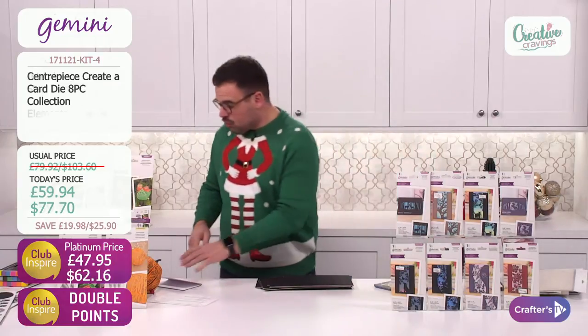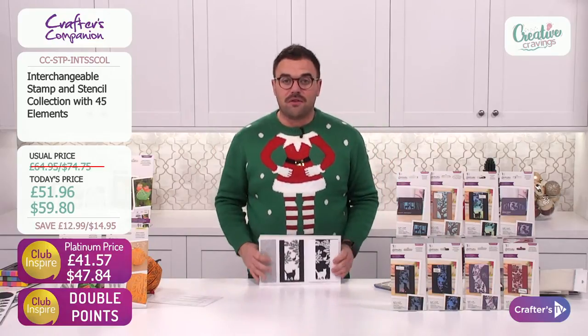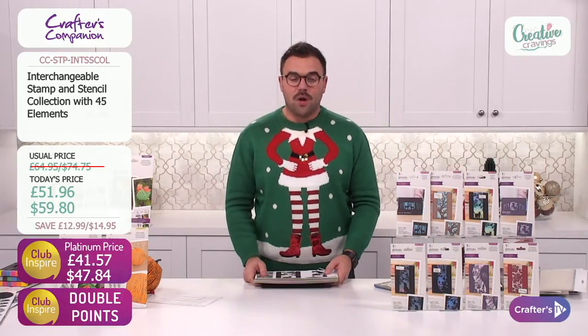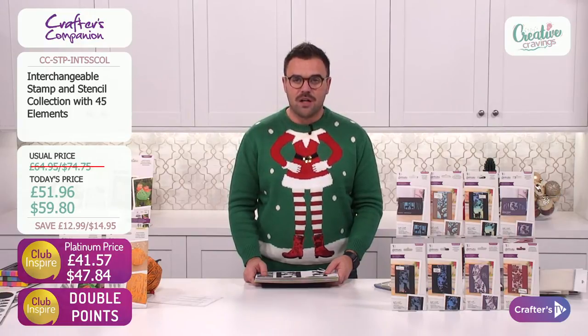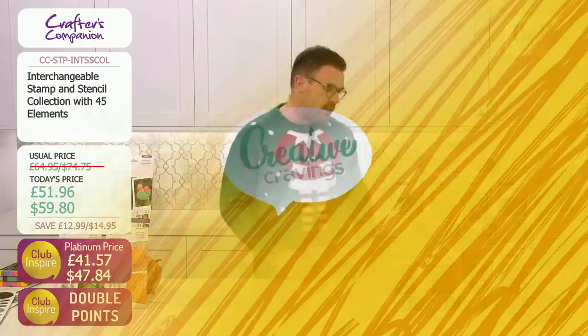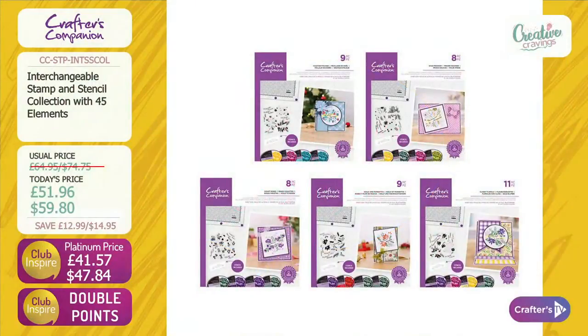Get them in. Right, interchangeables. I need to quickly remind you of those. You have loved these in this show. The great thing about these, you're getting stamps and of course you're getting stencils in here as well. £51.96 or £59.80 if you want to get your hands on these particular ones. You get five designs within there, which is excellent. So you are getting the violet roses, wild meadow, classy florals, yuletide foliage, and the holly and poinsettia as well.